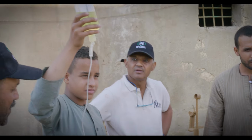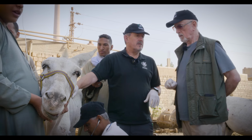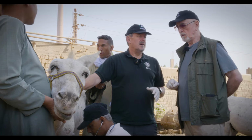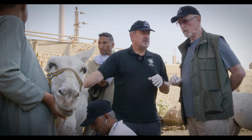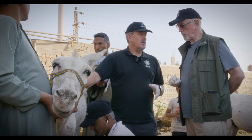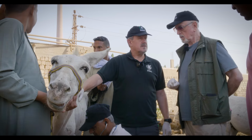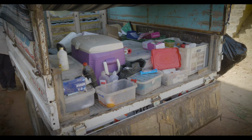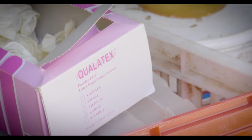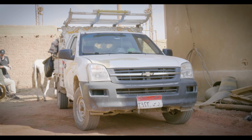How long have you been doing this kind of work in this area? The team have been working in the area for many years, up until 2017. So we started the project back up again in March this year. So we've been working in the kilns for the last 6 months. Right. So the brick kiln owners have no veterinary support without us. So we're providing a vital function. And the owners want us here. They want us to help.